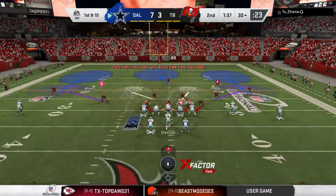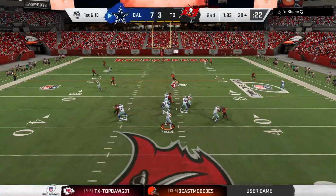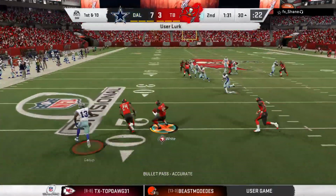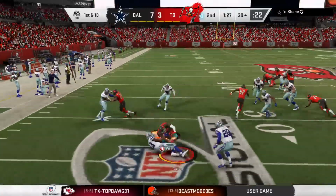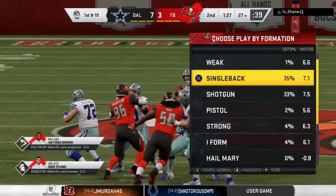What we got? They'll try to throw now. Prescott. He rifles one that's intercepted. It's Devin White, the linebacker. And he's able to get it back to right around the 27.